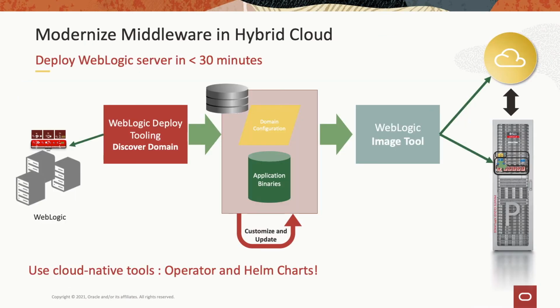If you take a look at how we modernize our middleware in this hybrid cloud methodology, we use tooling to discover WebLogic domains. We go through a transformation, customization, and update processes. And we can use an image tool. You can use operators that are available from WebLogic today, Helm charts, and deploy your WebLogic server either in the public cloud or on the PCA in exactly the same fashion in less than 30 minutes.